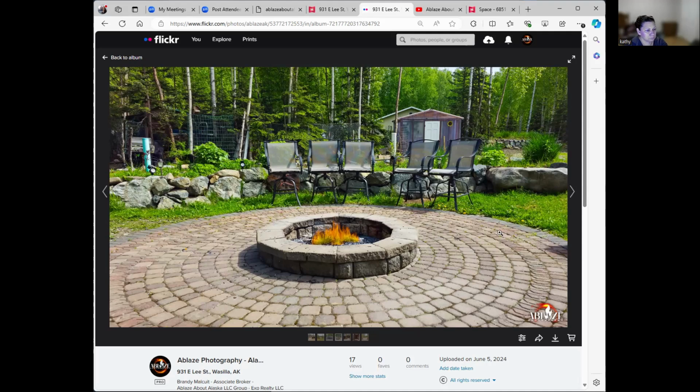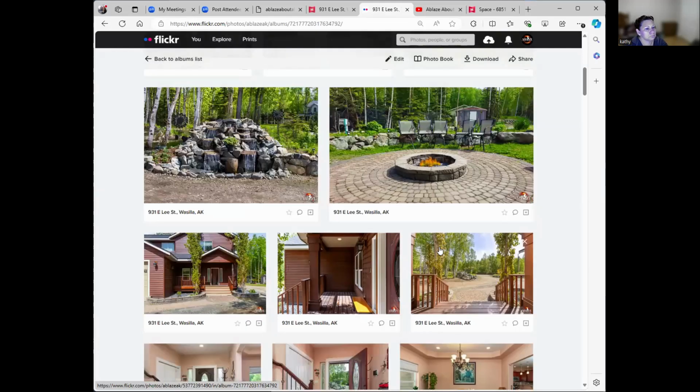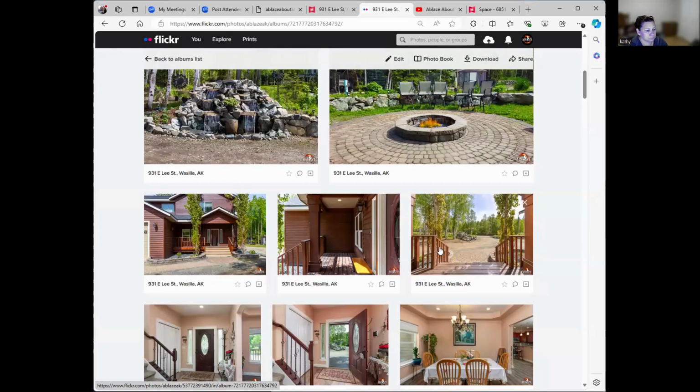And it is a nice setting. This property almost feels like a luxury camping resort, the way that they have it set up outside. And then, yet, you have your home. So, okay, let's go to the next picture, number 3.